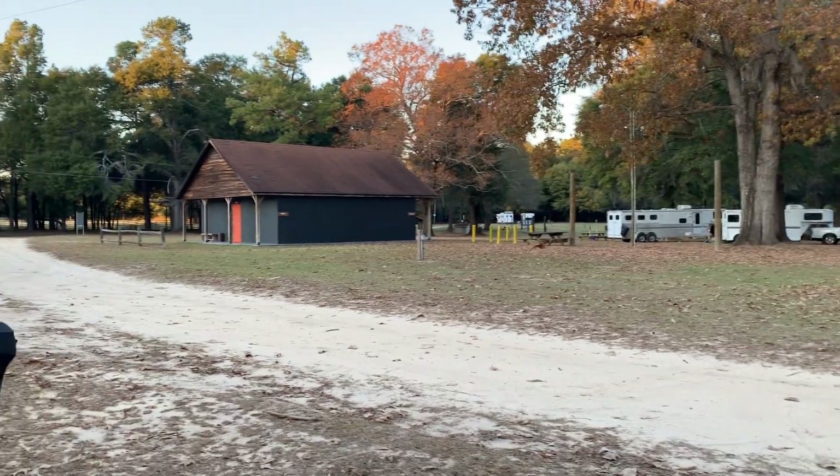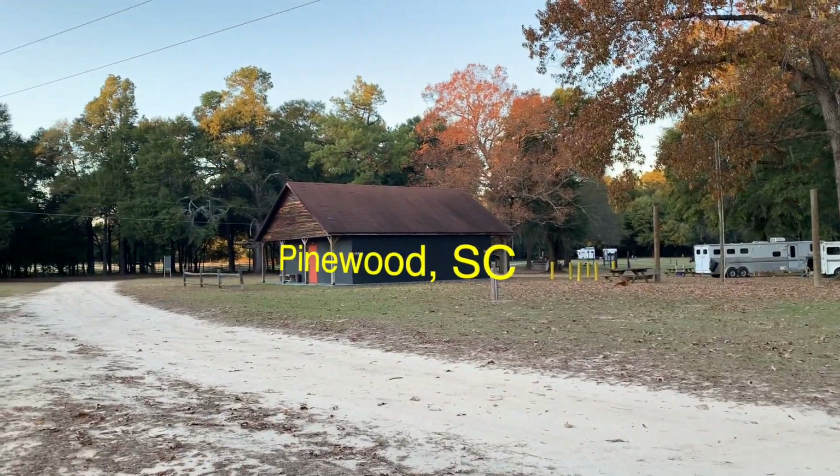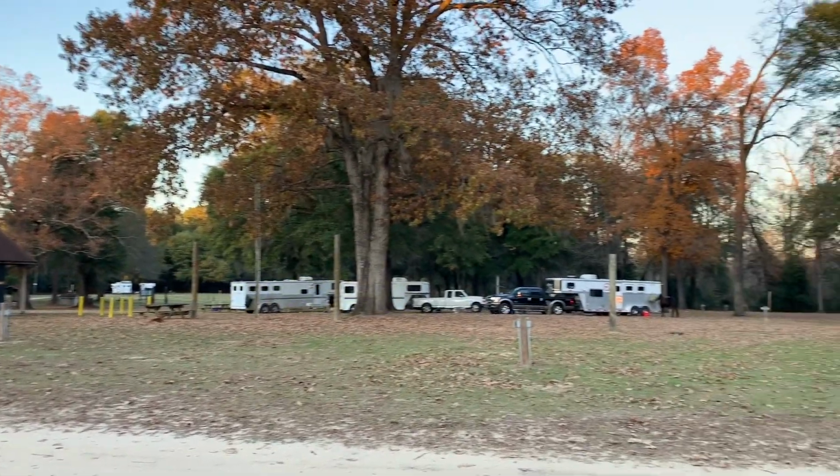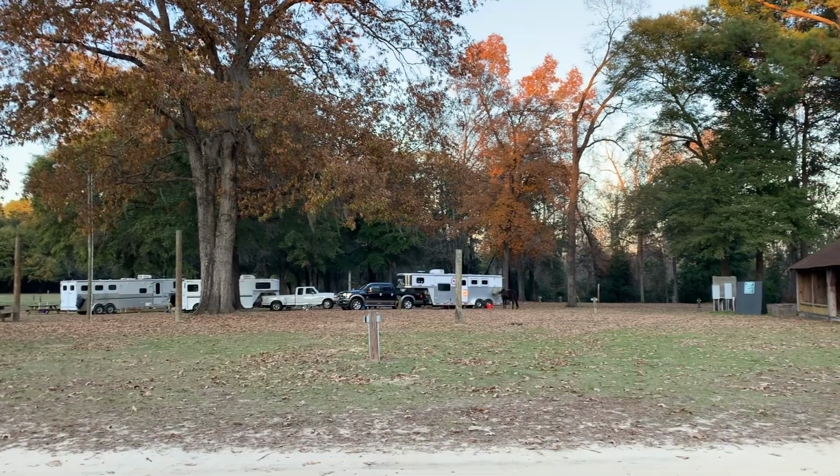Number 1, Milk Creek Park, that we found on Campendium. We stayed out there for 3 nights, and that place was pretty cheap. Yeah, it was $10 a night for 30 amps. Yep, and 15 for 50. Yes. Pretty big place. And after that, we mosey on up to the north and ended up in North Carolina.